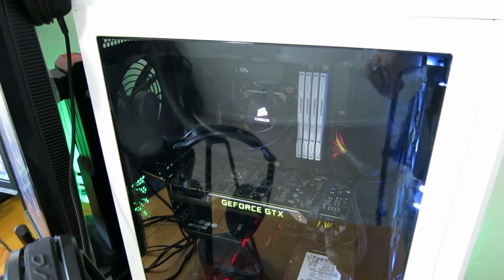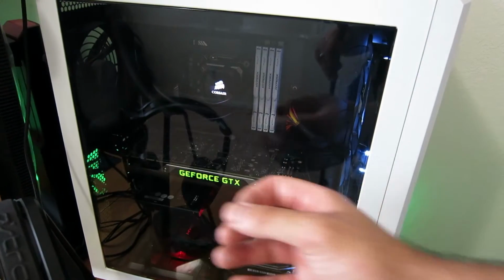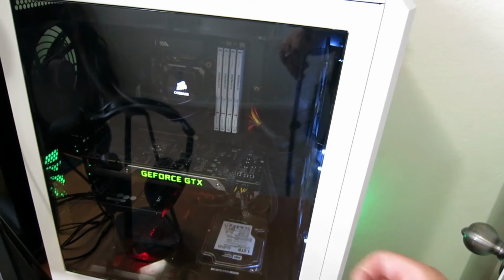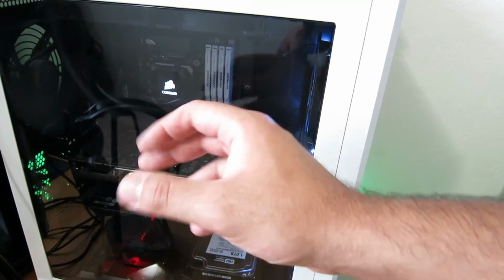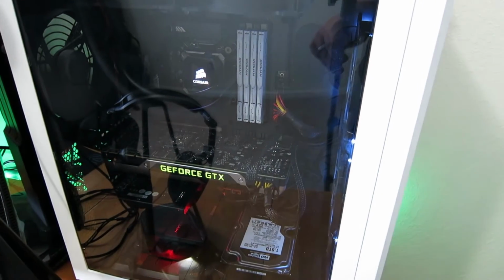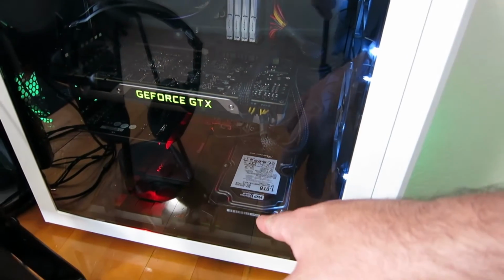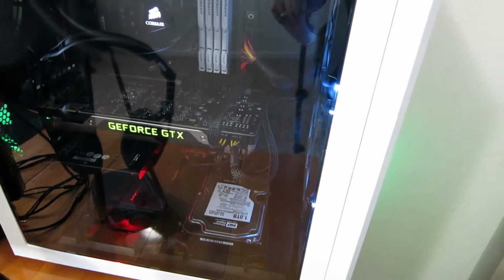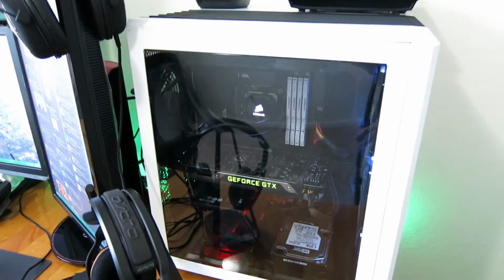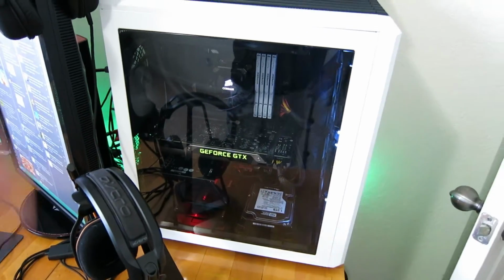So what's really nice about that is that all the air that's getting pulled in by the fans goes through the case, hitting the graphics card, hitting the RAM, and it's not being stopped by excess cords and power supply. So that's really nice having all that stuff in the back, and it keeps the case nice and clean. All the wires are coming out from the rear, so that's very enjoyable. And then also here at the bottom you can see the 1 terabyte Western Digital Caviar Black hard drive as well. So that's about it for the internals of the gaming PC.